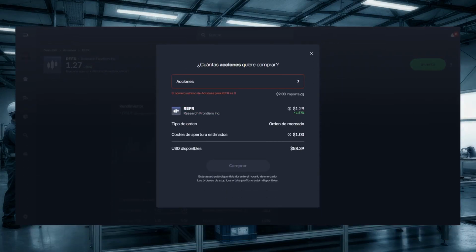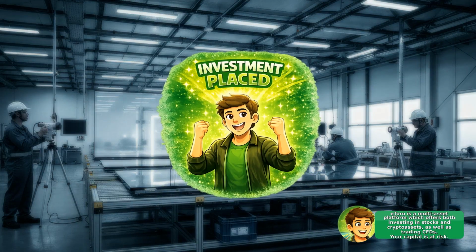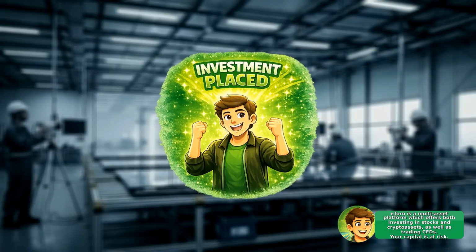To invest, click the Buy or Trade button, enter the amount you wish to allocate, then review and confirm the order details. If the market is closed, your order may be queued until the next session, and if you lack sufficient funds, the platform will prompt you to add money before confirming. Once executed, the position will appear in your portfolio and you can monitor it there.